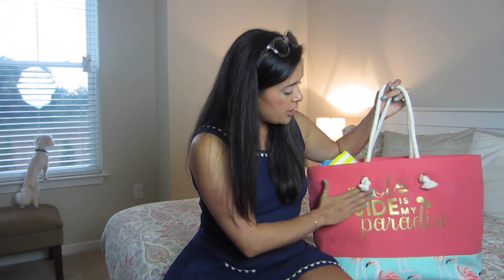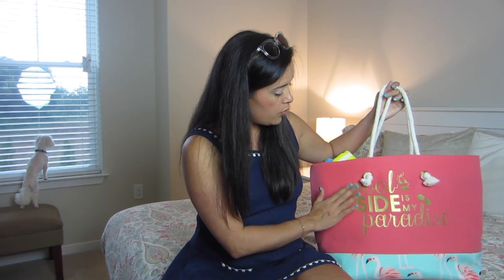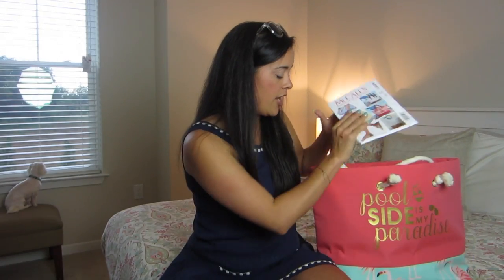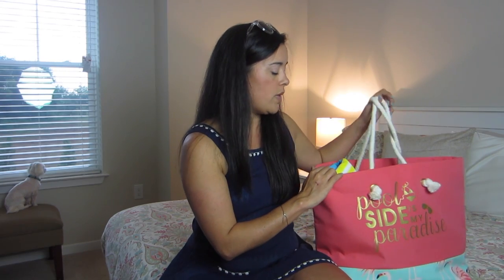But I chose an adorable little quote, Poolside is my paradise, and I used Cricut's iron-on vinyl. The fabric again is from Joann's, like the home deck section.